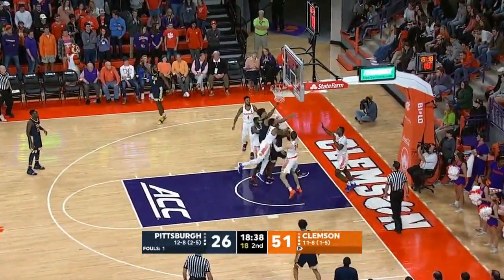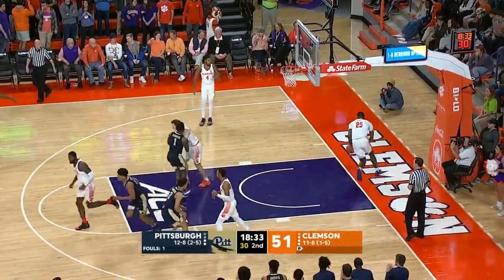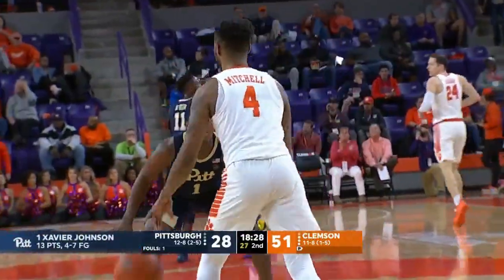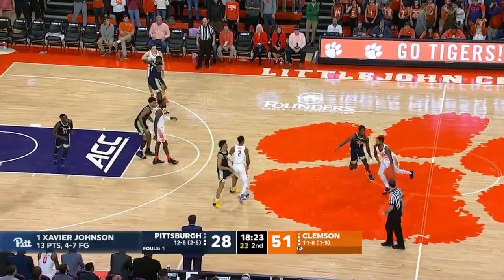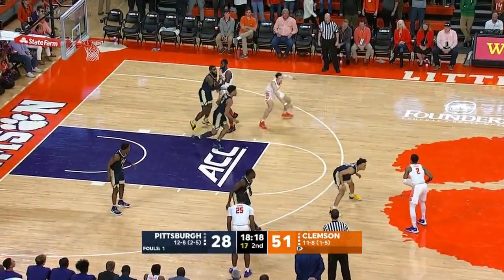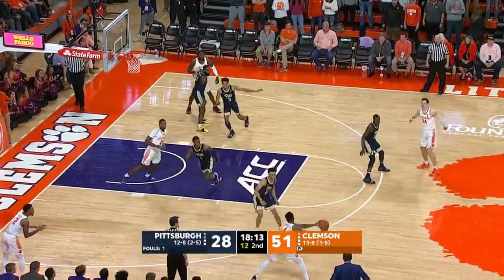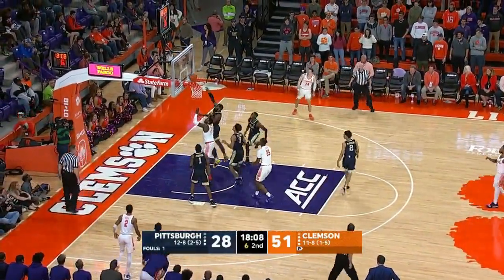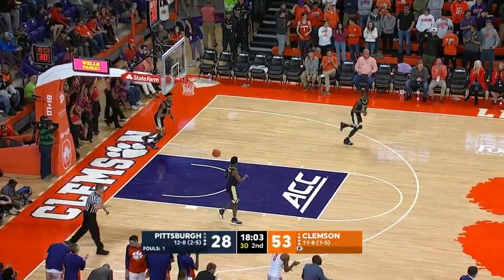Xavier Johnson met at the rim by Sims. Johnson gets it back and puts it up and in. And that's one of the specialties of the freshman out of Woodbridge, Virginia. Tremendous ability to get to the tin and tremendous strength to get the ball up and in. There's a great backdoor opportunity coming right here for Clemson based on the way Pitt is defending. Here's Amir Sims on the block. It rolls off. And Elijah Thomas follows with the stick back, his first points of the night.